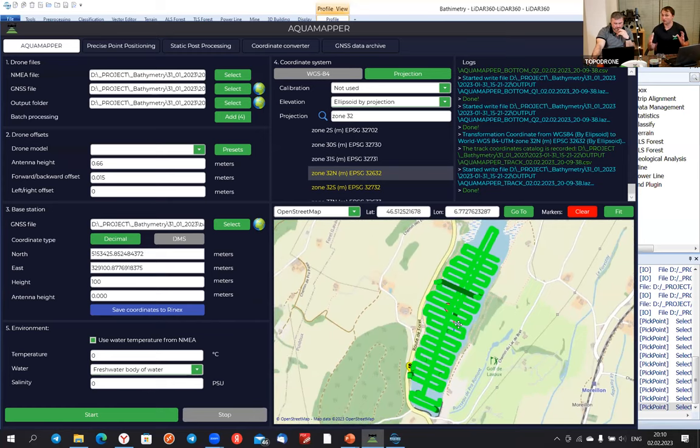So we have 44 hectares of lake, which was covered in 2.5 hours by our equipment together with the DJI Matrice 300 drone, together with the P61 camera to get orthophoto, and with the Topodrone LiDAR system. And in one day, you capture a huge area, and you capture it with several people. I would say that it is an amazing advantage and efficiency.